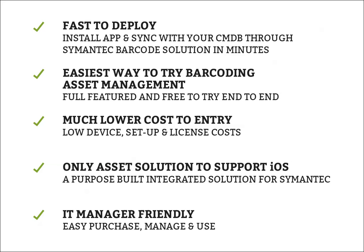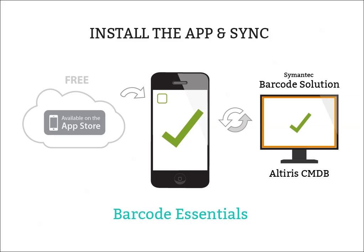Barcode Essentials working with Symantec Barcode solution is a purpose-built integrated solution for Symantec. Finally, it's IT manager friendly. That means it's easy to purchase, manage and use. Okay, so you just install the app from the App Store and sync it with your Symantec CMDB using a synchronization profile set in Barcode solution.